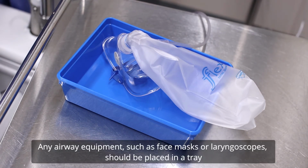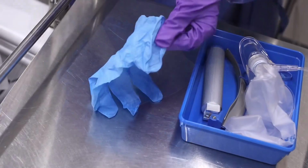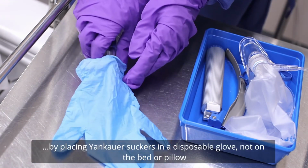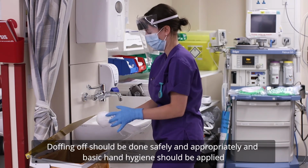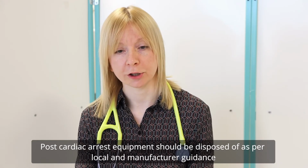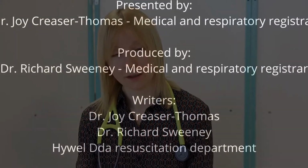Any airway equipment such as face masks or laryngoscopes should be placed in a tray. Step 8. Maintain good infection control by placing Yankauer suckers in a disposable glove, not on the bed or pillow. Doffing should be done safely and appropriately, and basic hand hygiene should be applied. Post-cardiac arrest equipment should be disposed of as per local and manufacturer guidance. Deep cleaning should then go underway.